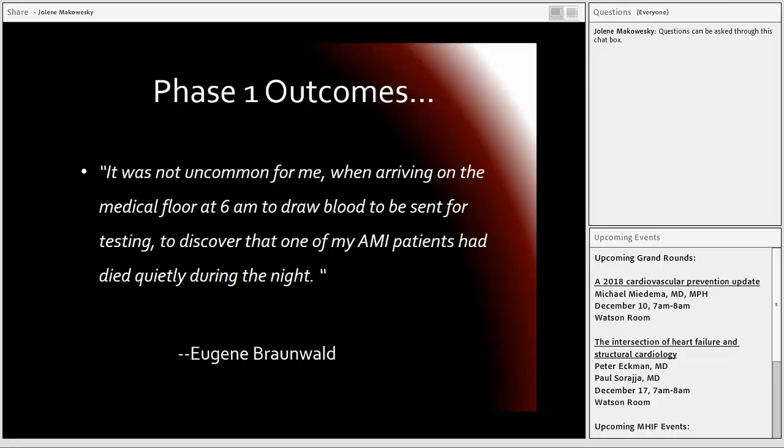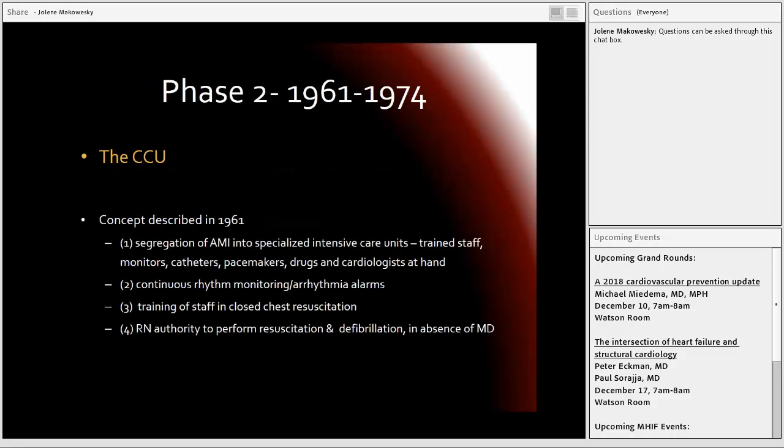And again, to quote Eugene Braunwald in terms of how these patients were doing, he says, "It was not uncommon for me when arriving on the medical floor at 6 a.m. to draw blood to be sent for testing to discover that one of my AMI patients had died quietly during the night." So clearly things are not going so well with phase 1.